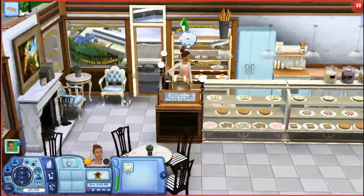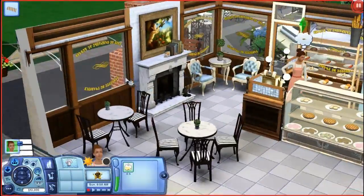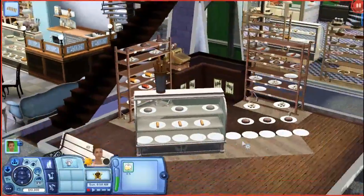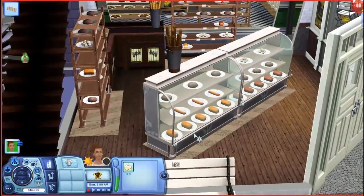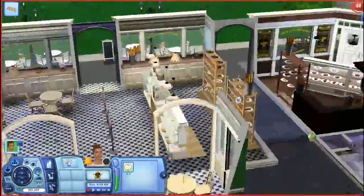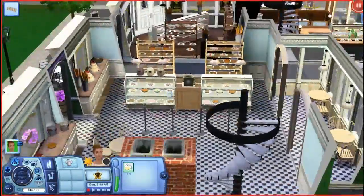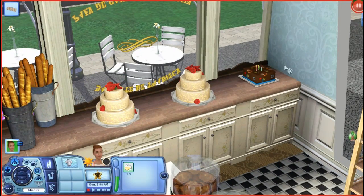So pretty much you have a little dining station. These windows are new, which are adorable. And if we come over here, there's another area for your Sims to browse and purchase some goodies. And if we come back here, there's another little station, and these cakes over here, a wedding cake and a birthday cake, you can actually use them, which is a big deal because we've been stuck with pretty much the same birthday cake since base game.